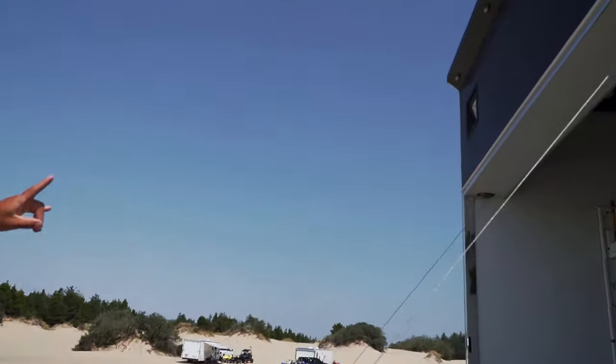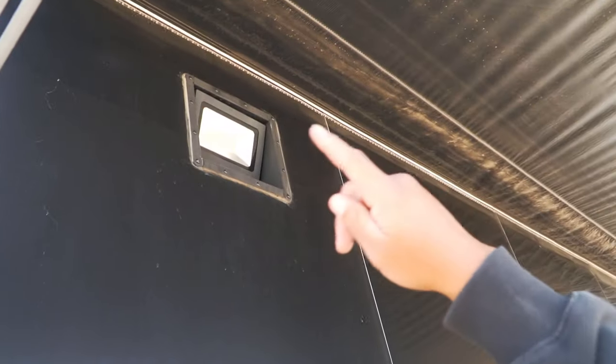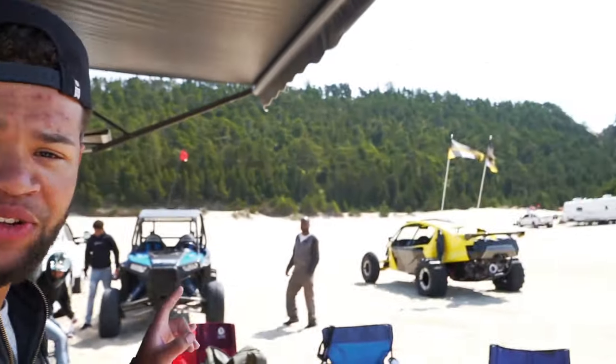Same on the back side, guys. We got 2 big ones in the back. The LED strip is my favorite part. There's the LED strip up top that lights up at night. The LS7 is waiting over there for us to do a walk around. Come on.